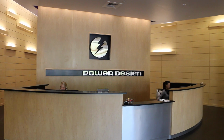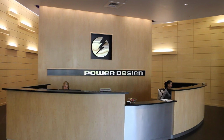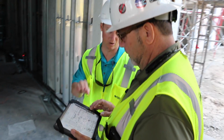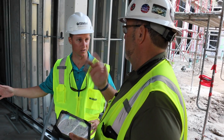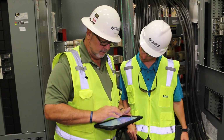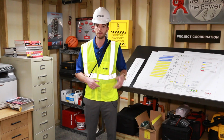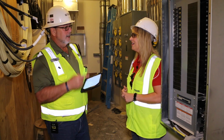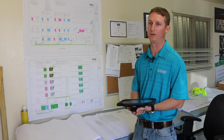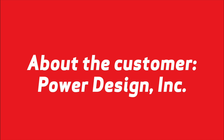We're here to talk about how our solutions and network are helping them power up their business out in the field to be more productive and efficient through the use of tablets on our network. Today, we're going to talk with executives from the company, project managers, superintendents, and IT leadership to understand how technology is helping to improve the way they do business every day.